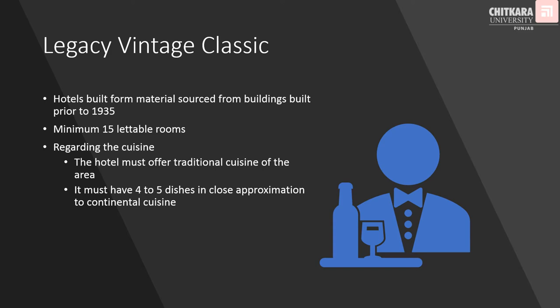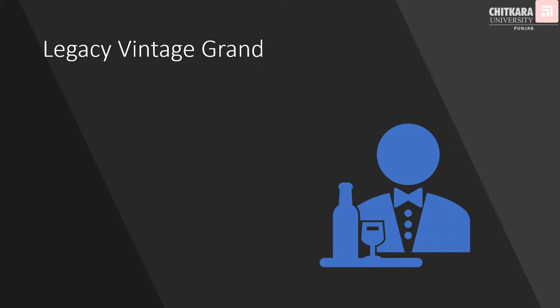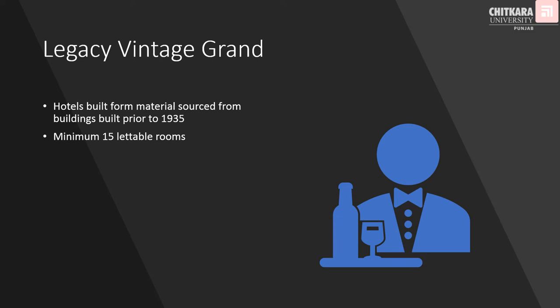To be classified as a legacy vintage grand or a heritage grand property, one criterion is similar to the classic properties: it should be a hotel converted or built on a construction site built prior to 1935. Again, it should have a minimum of 15 lettable rooms, and here again I'm talking about double occupancy rooms, that is 30 beds. And there is a slight difference in the cuisine. It should offer the traditional cuisine. It should also offer the continental cuisine. Here I am not using the word approximation. So it is expected that legacy vintage grand properties will offer authentic continental cuisine to its prospective guests.